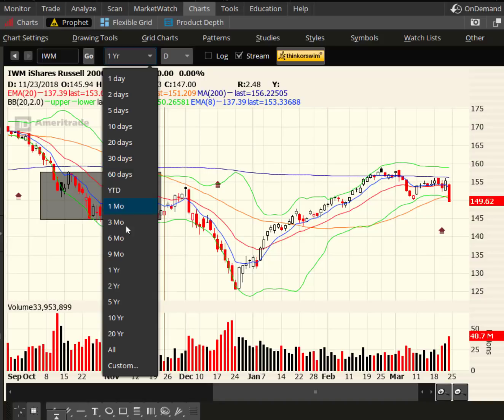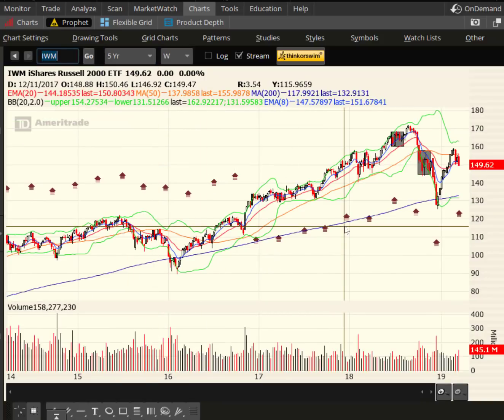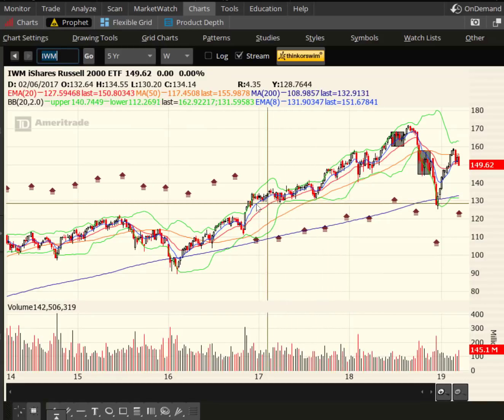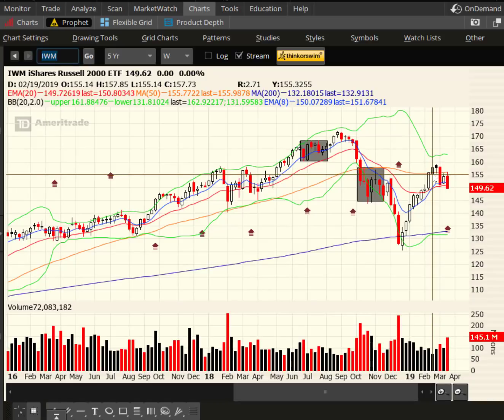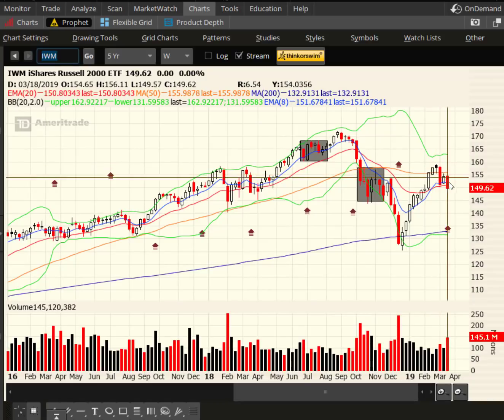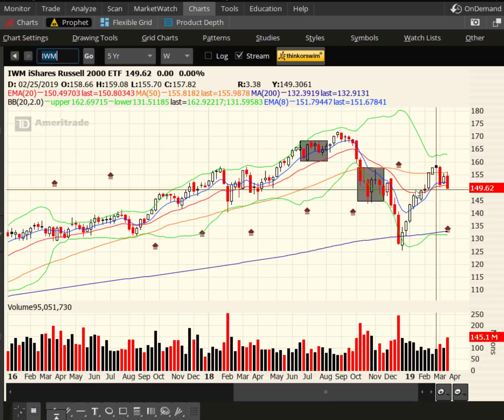If I use the Russell and I go to a 5-year, now a weekly chart, so now every candle represents a week instead of a day. Let's go ahead and zoom in since 2017. We can see it got above the 50 period. That counts as a little bit of a breakout. We're pulling back. Again, it's forming a right shoulder.